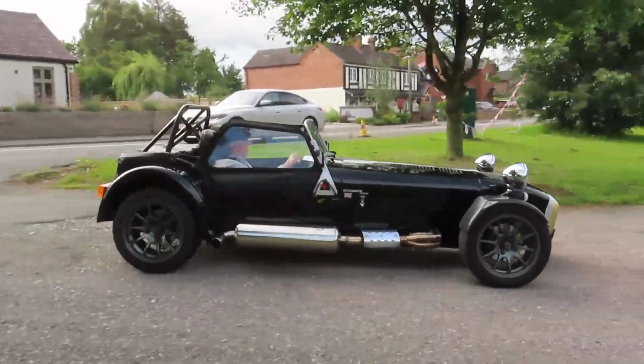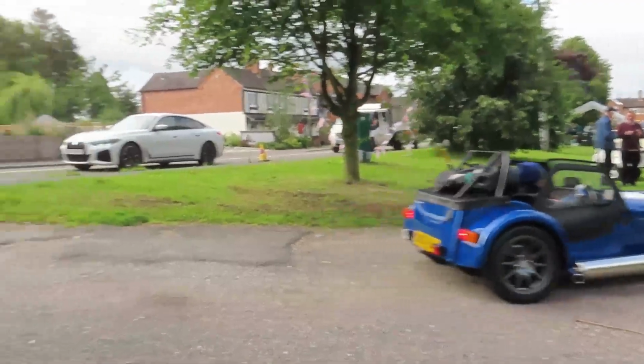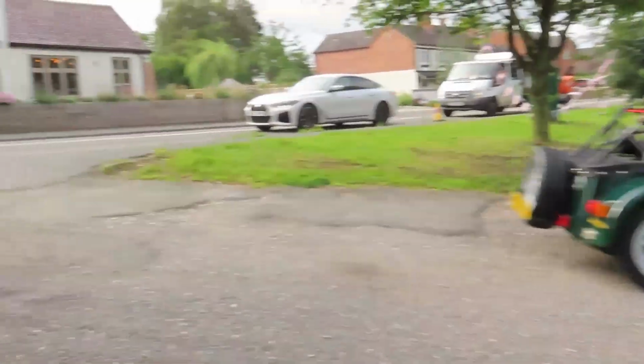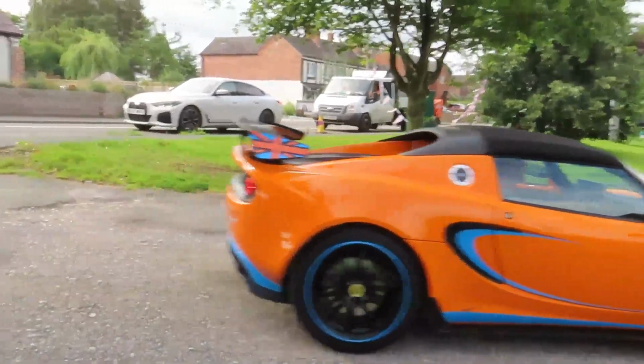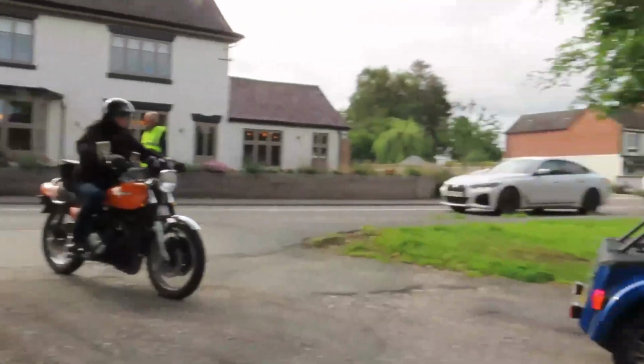Lotus gang, quite a few Caterhams. So many variants. I'm not too good on all the variants of those, I'm afraid. All evolutions of the Caterham 7. It's also a more modern Lotus, mid-engined. Another Caterham, a Kawasaki motorbike. There's always a few bikes here.